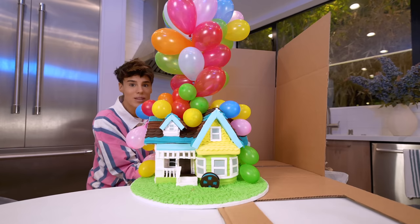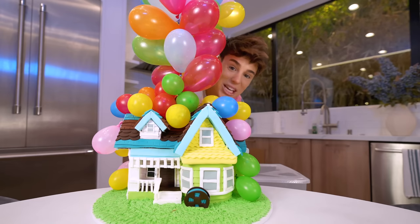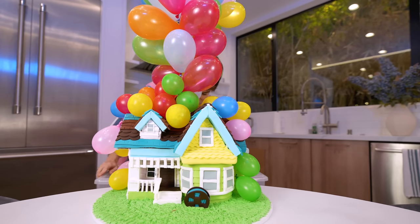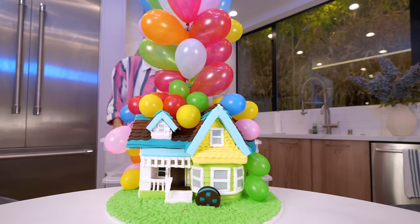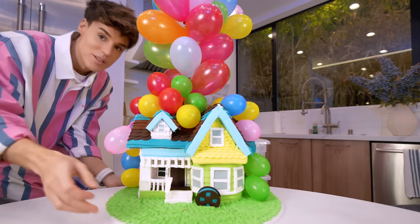I know this was expensive, but this is living up to the expectation times a million. This is a gingerbread house. How? Since when? In what universe? I'm losing my mind here. I cannot believe this is real. Okay, there's a few balloons that are falling. This one's definitely not flying.